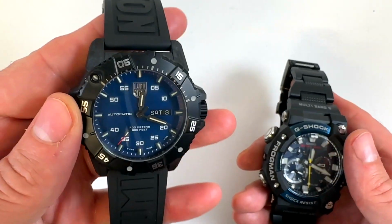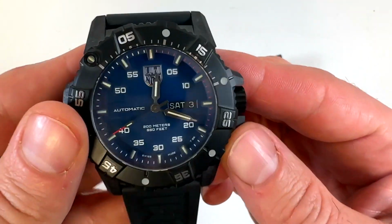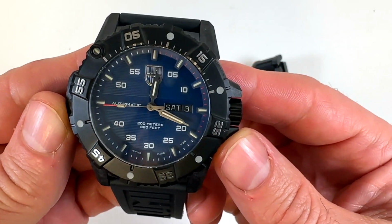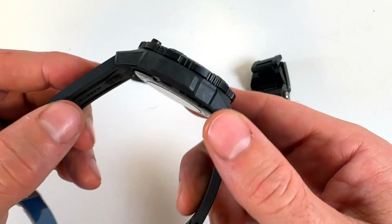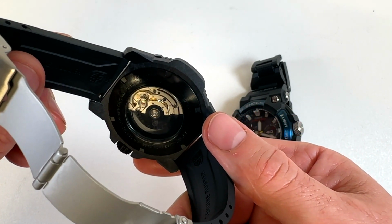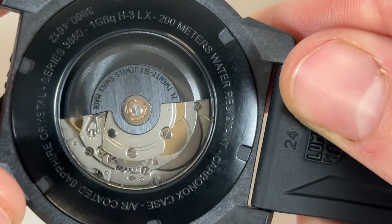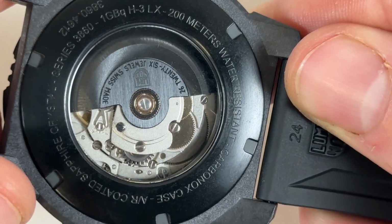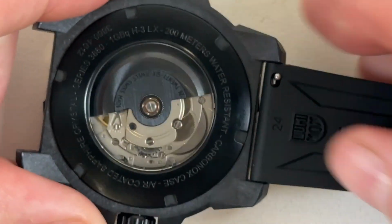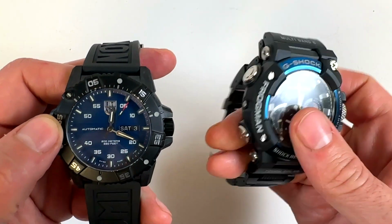This is classier. This is classier by far. If you look at just the detail in the bezel, just beautiful. The sweeping hand, and the greatest thing about it, clear case back. I'll get some footage of that clear case back, but just beautiful. Yeah, it's hard to beat with that Salinas movement. So definitely classier. It was a really hard decision.